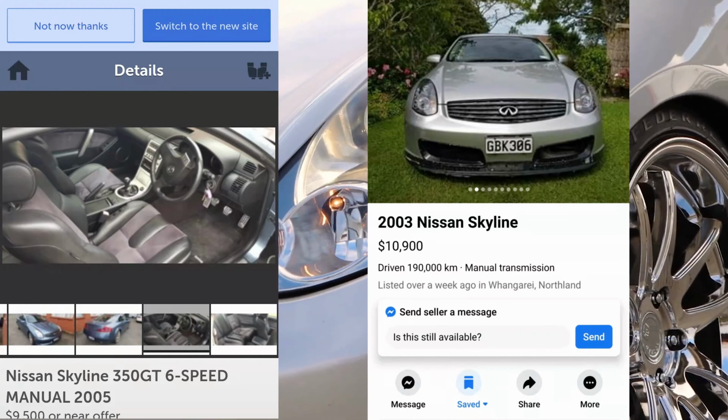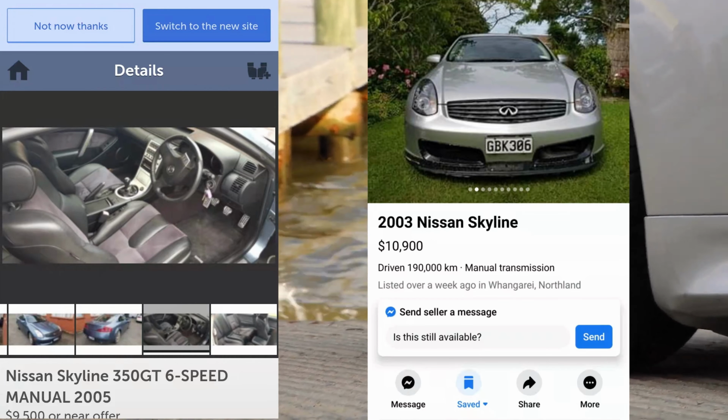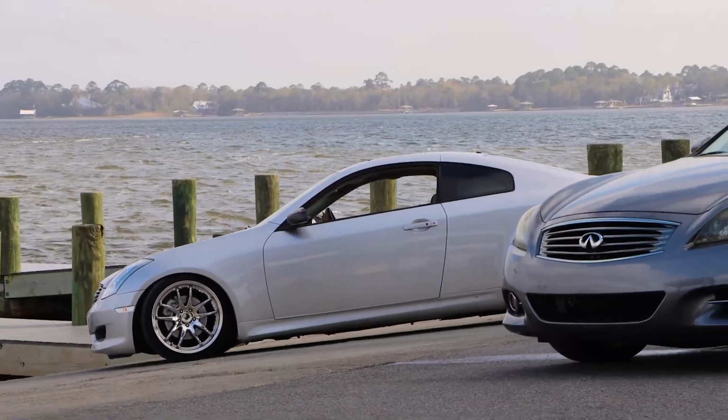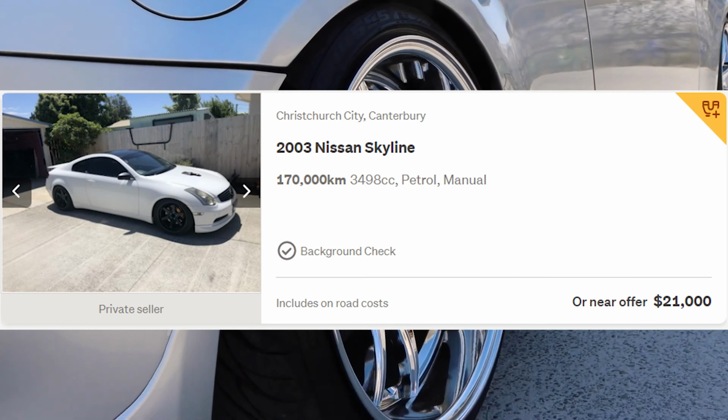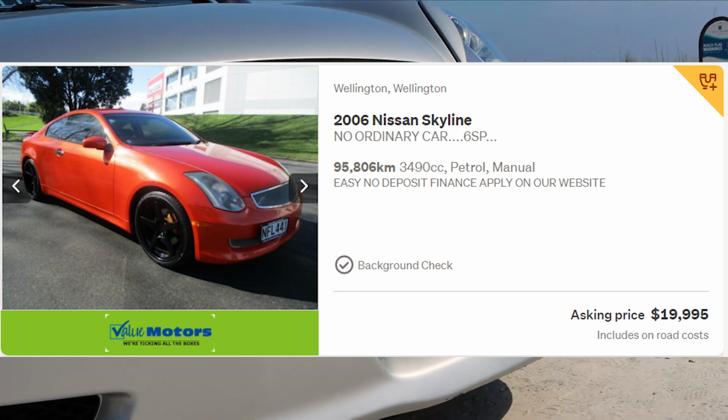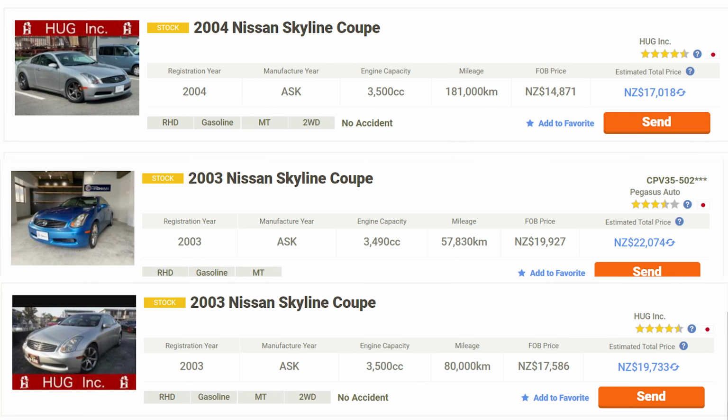Only about 3 years ago, you could pick up a really clean manual example for just under 10 grand. But now, the price of these cars is almost pushing $20,000. Even from Japan, at Japanese auctions, these cars are selling for around $15,000.